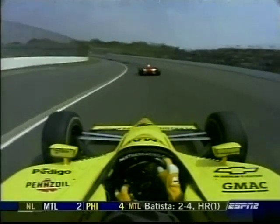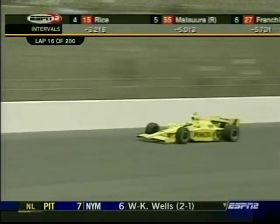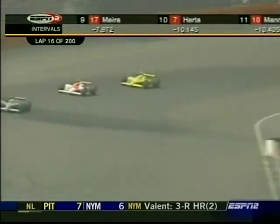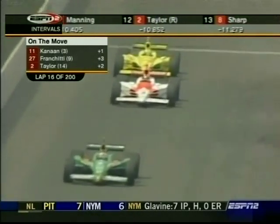Right now with Thomas Scheckter, who's sitting well back. He has been right from the start. Not a great qualifying with his incident, and that's Helio Castroneves just in front of him. You're looking at 16th and 17th position. Dan Weldon is still the leader, followed by Kanan Ray and Buddy Rice. Dario Franchitti has now moved up to 6th, and that makes it Honda's running the top 6 right now.